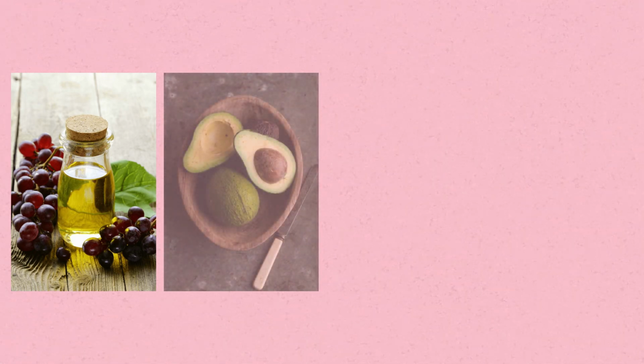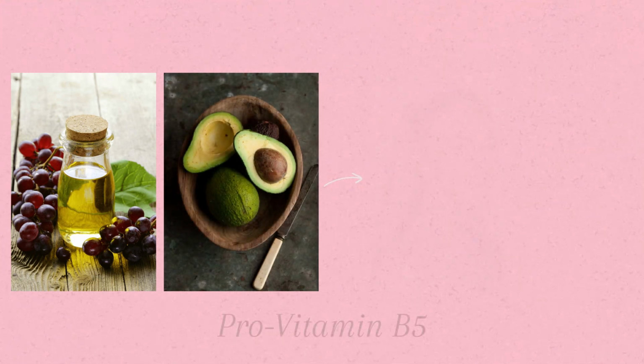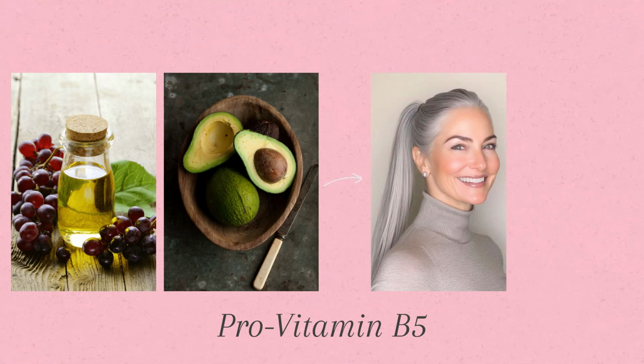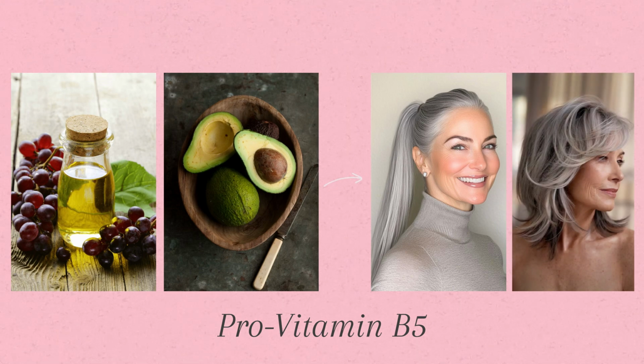And of course, we need to talk about the ingredients because they're key to the magic behind this product. Olaplex No.5 is loaded with nourishing ingredients like avocado and grapeseed oil, both of which provide hydration without weighing your hair down or leaving it greasy. It also contains pro-vitamin B5, which works to lock in moisture, combat frizz, and leave your hair feeling softer, shinier, and much more manageable. If your grey hair has been feeling brittle, rough, or uncooperative, this conditioner will absolutely change the game.